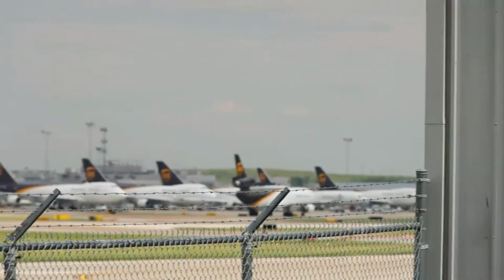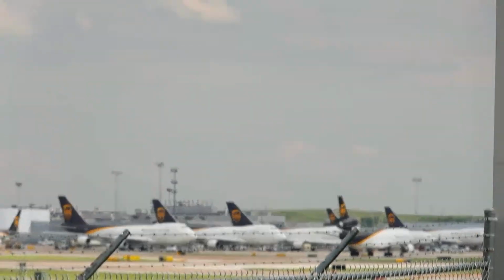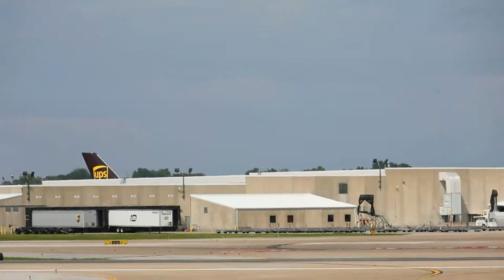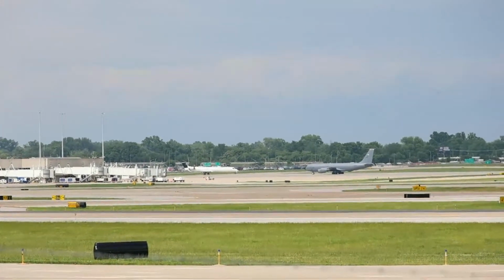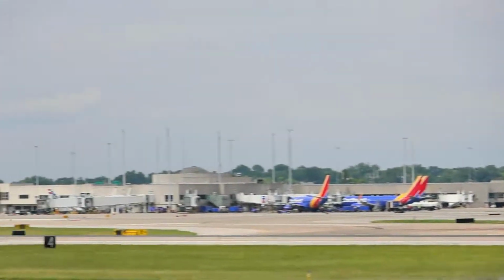But on the other side of the airport, we also have a Breeze E190 heading out. This is flight 331 headed out to Raleigh-Durham. And as we wait, I'll just show you guys a little bit around the airport. Here is a KC-135 Stratotanker down there that landed yesterday morning around 11 a.m., I believe.